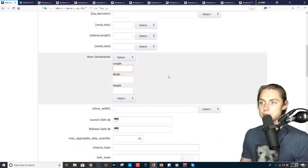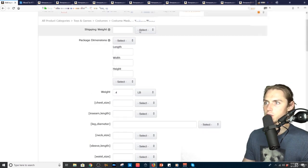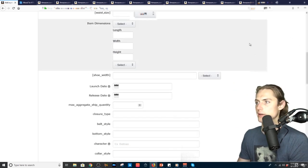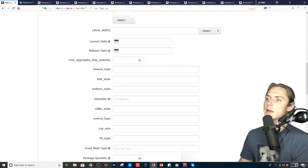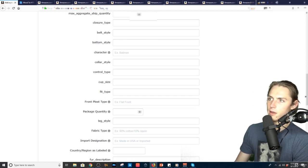Fill out your item dimensions here. Oh, sorry, that would be before the package dimensions, that was for the actual package, but you would do your item dimensions here. Okay, sorry about that. Your launch date and release date, you don't need to fill that out. Max ship quantity, none of this is really important, okay?